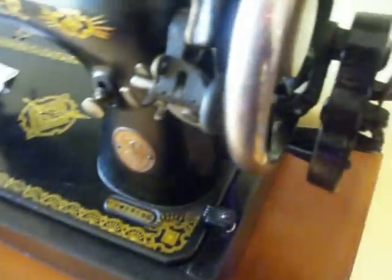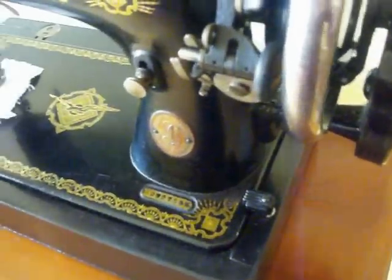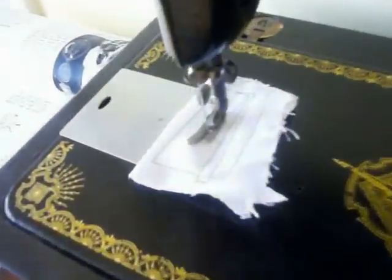It's in working condition. It sews a nice tight straight stitch, as you'll see in a second. Go ahead and start up the crank here. Stitches are adjustable, tension's adjustable.